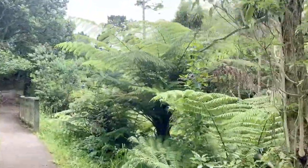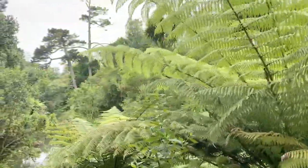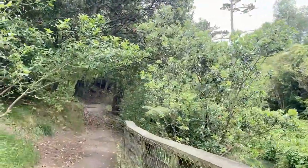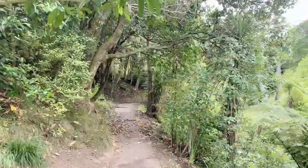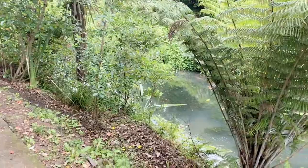Sometimes we're in the city, sometimes we're out in nature. You know, who knows what we're going to be doing. But it is the 2nd of December here, it's Thursday. So we're officially in summer, which is nice because a lot of you are in winter.